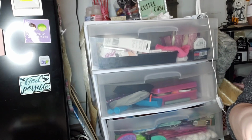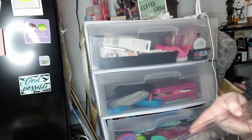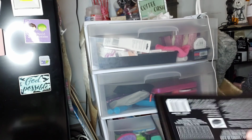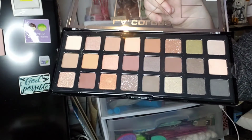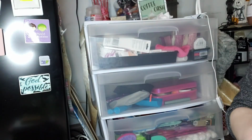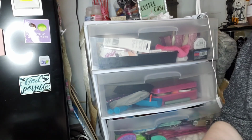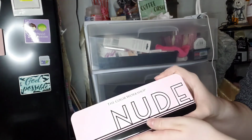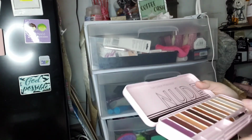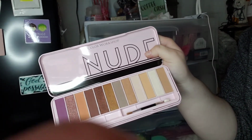So this is a recent palette I got, and I haven't used it yet. But these are the colors. It's a Luxe LA Color eyeshadow palette. Love all these nudes. You guys know, like I said, I wear a lot of nude colors as well. So that is why I have so many palettes with nude colors in it. Now this is the Color Workshop Nude. I got this one from Big Lots. These are the colors.